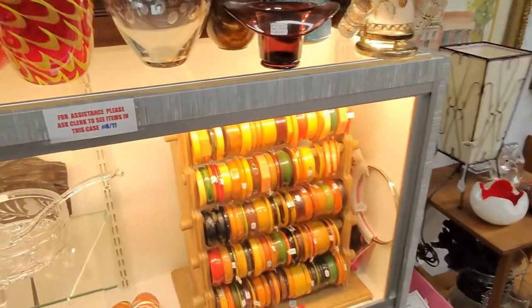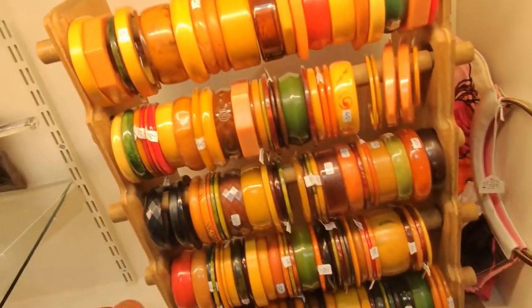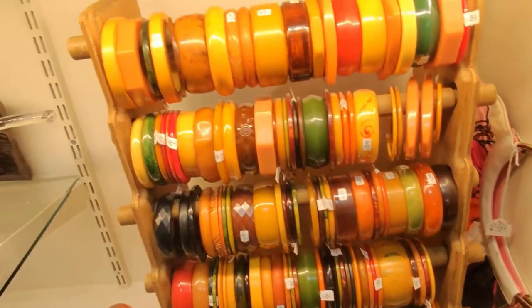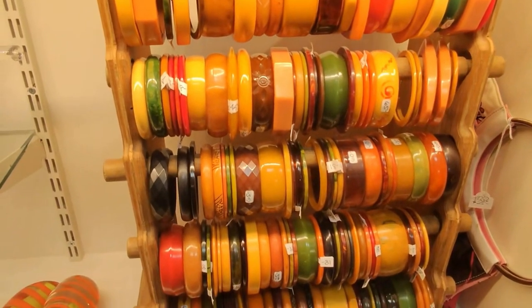And then we went to the bangle selection. I did pick out a couple from here. I picked out 2, a black one and a green one. So I did end up going through there. Most of the prices were very, very fair.